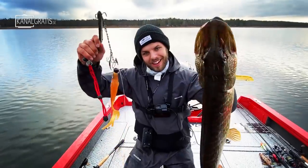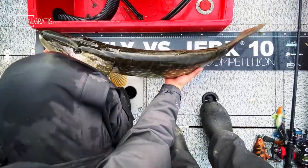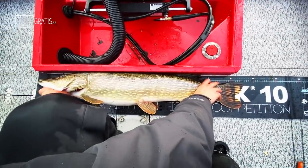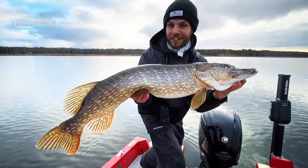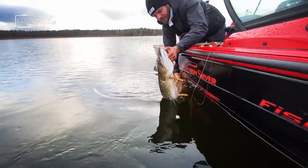So, meter pike or not, man? I think it's a little bit shy of 1 meter. Close. Yeah. No. Not meter, but 95. 95 centimeters, absolutely beautiful pike. Biggest one goes to curly tail. The most goes to curly tail. Exactly. It's freaking smoking it. Let's put it back.